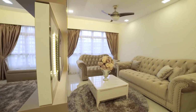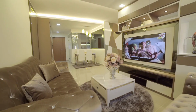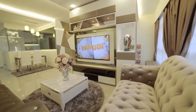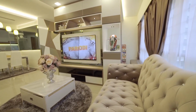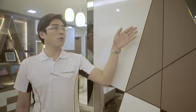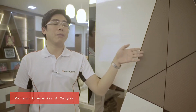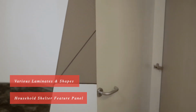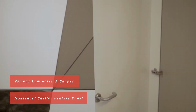Zaza's taste is quite adventurous, and she was more keen on contemporary design. So we actually came up with a theme for the house throughout the flat with the use of shapes. Just like the bomb shelter feature wall, whereby we carve out using triangles with mirrors and lamination together with a tic-tac door to actually conceal the existing bomb shelter so that it's not so obvious at first glance.